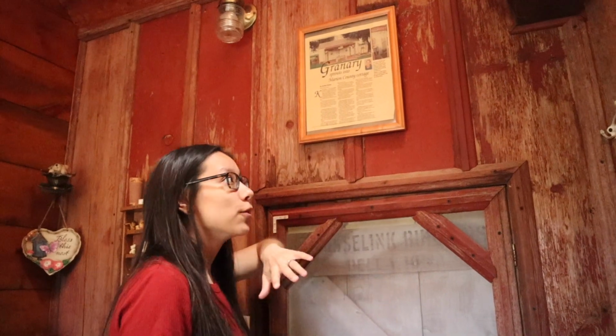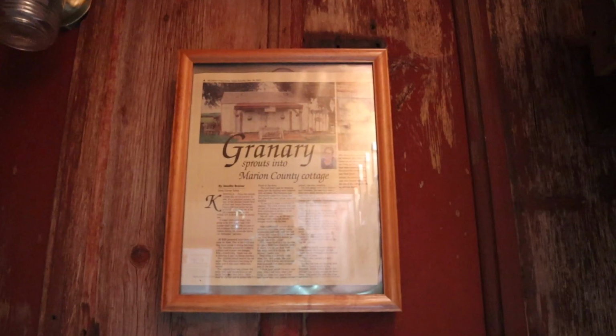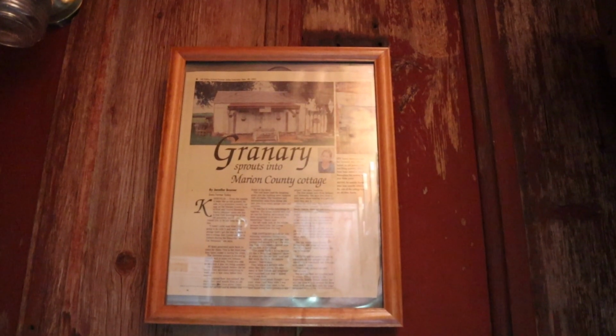Tamara, the one who kind of put this all together, her husband actually was burning down some of these granaries, and she was like, stop, I have an idea. And she just had the vision for this little cottage.